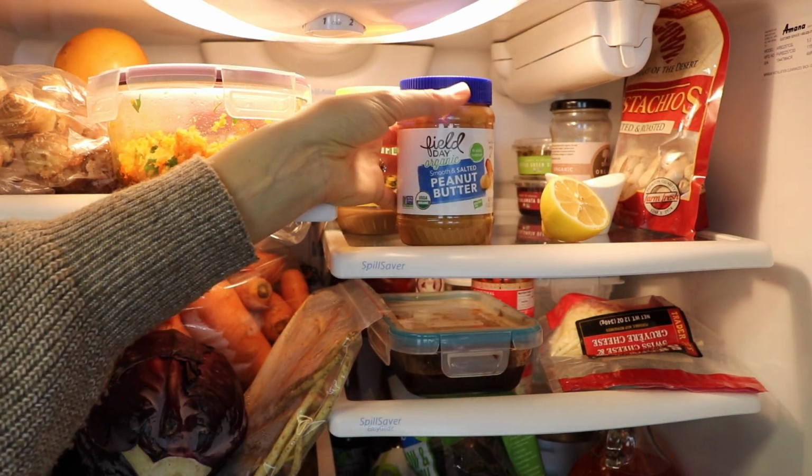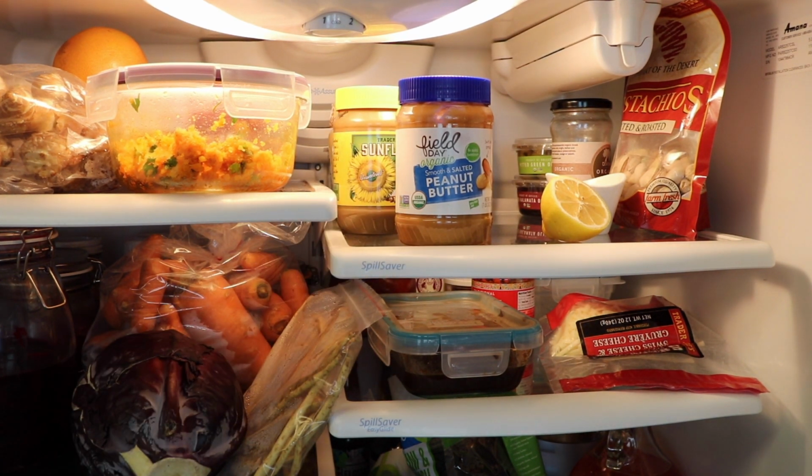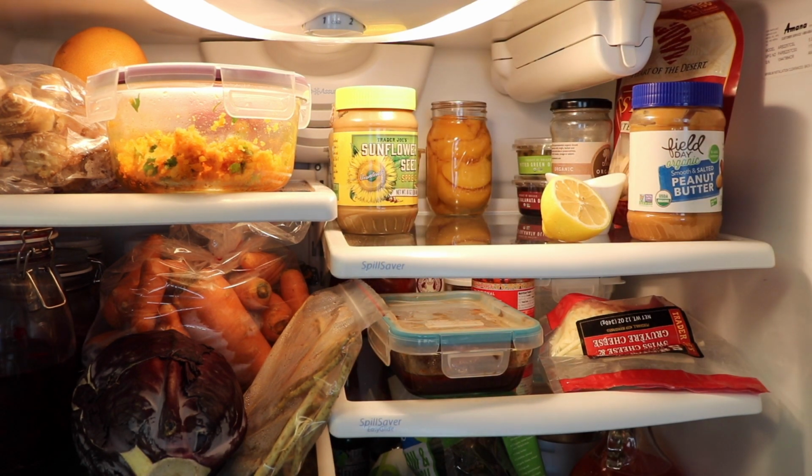And finally, in the nut butter category, I've got some organic salted peanut butter. I will say I do love some salted peanut butter on chocolate coconut milk ice cream. Oh my god. If I'm having a bad day and I'm gonna stress eat, you bet it's gonna be that.